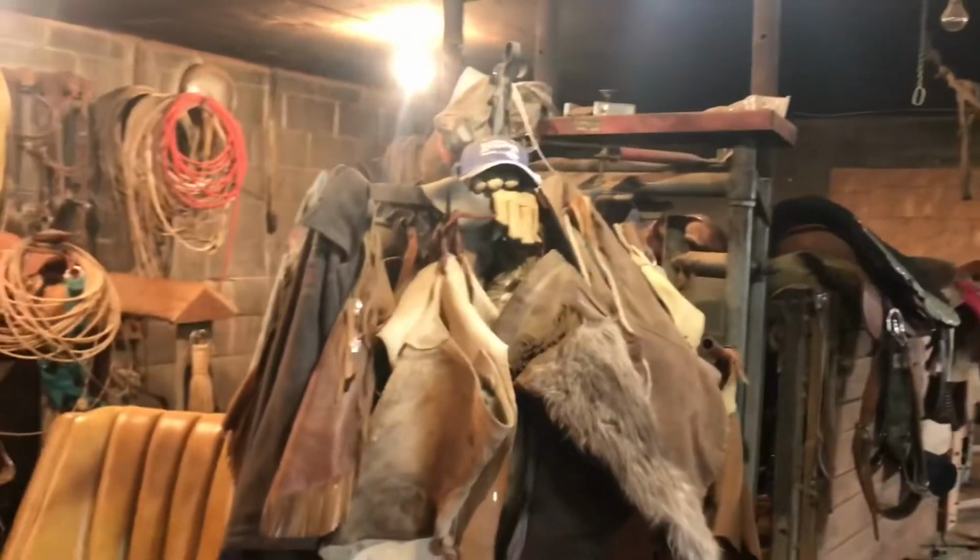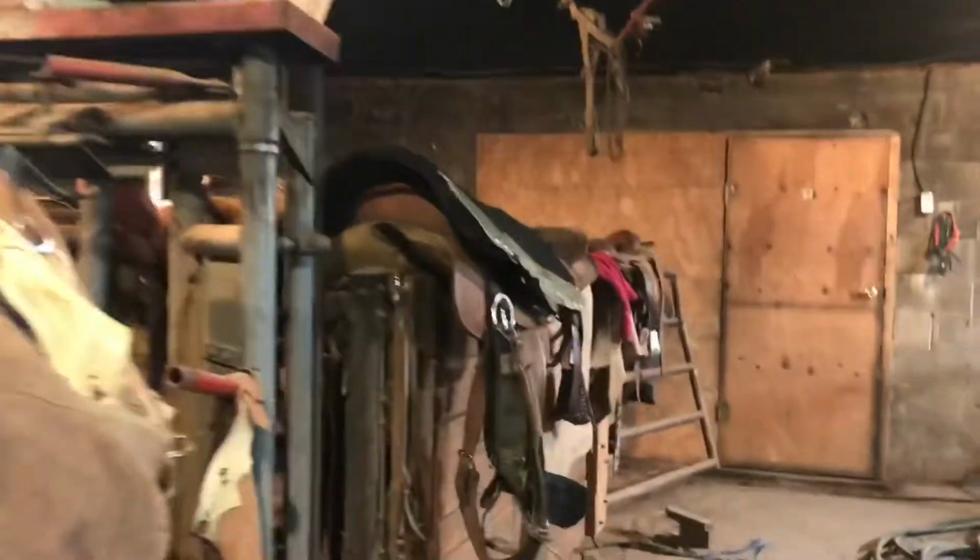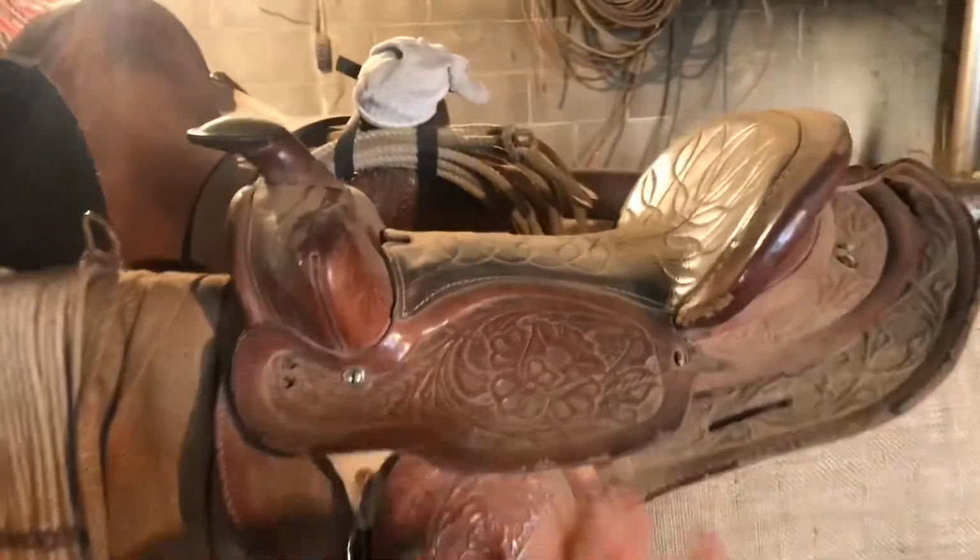That's right. Here's a kid's saddle. There are some smaller saddles that we have for the young kids around here. See how small that is?